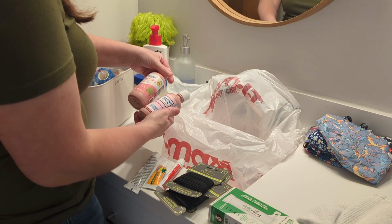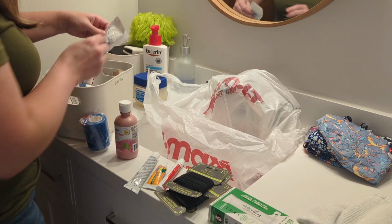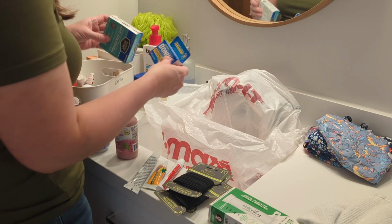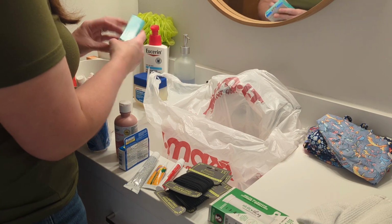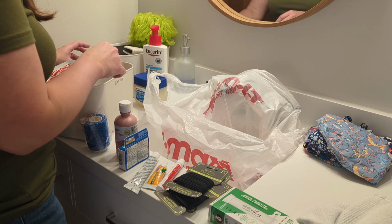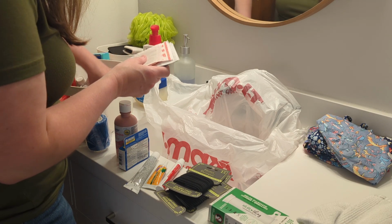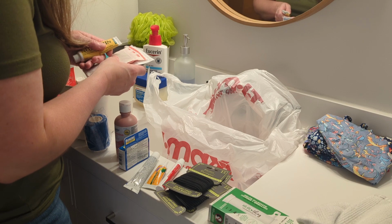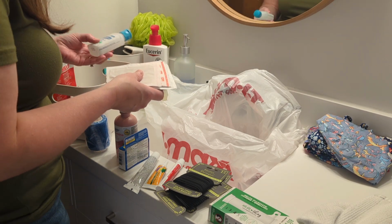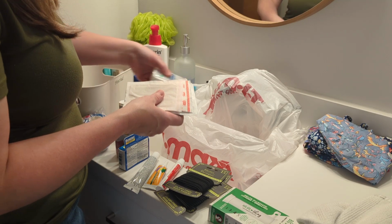This we really don't use very often, but I guess it's good to have. It's not expired. I'm just going to get rid of one of them. Again, none of this stuff we really use, but it is good to have just in case we need it. Some big Band-Aids, those are fine. Expires 10/2019. I don't know if Neosporin actually expires, but you know what? I'm not going to worry about it today. Expires in 2008.